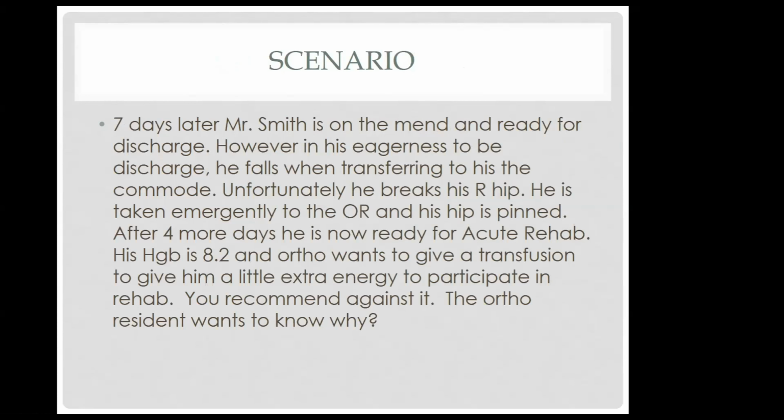So 7 days later, Mr. Smith is on the mend. He is ready for discharge. However, in his eagerness to be discharged, he falls transferring to the commode. Unfortunately, he breaks his hip. He's taken emergently to the OR, and his hip is pinned. After 4 more days, he is now ready for acute rehab. His hemoglobin is 8.2, and ortho wants to give him a transfusion to tank him up and give him a little bit of extra energy for rehab. He recommends against it. The ortho resident wants to know why.